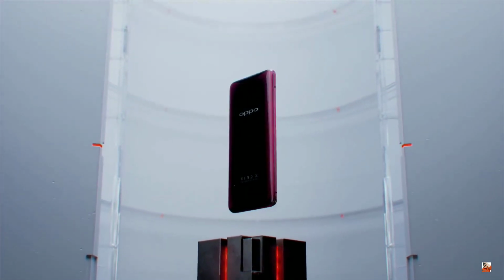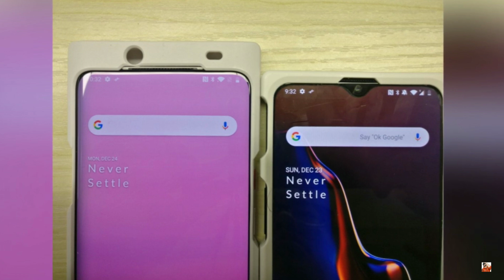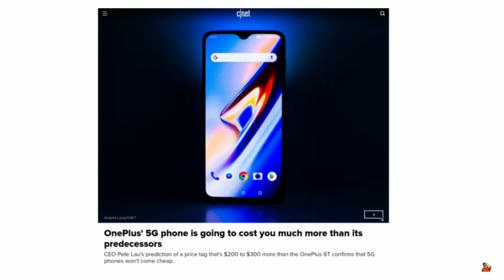But again, a slider mechanism is not a right move, as having moving parts on a smartphone makes it unstable and expensive. The best version of this leak could be the OnePlus 7 5G variant, as it's gonna have a higher price tag and a small market.